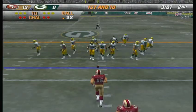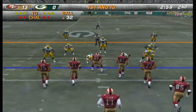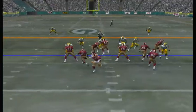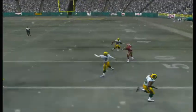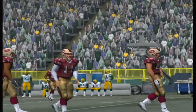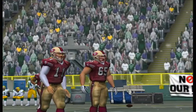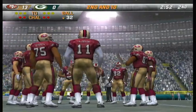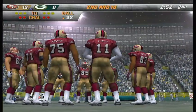First and 10. Ball on the 32-yard line. The Packers with a four-man front. Stepping up with the pass, and he dropped it. With the weather the way it is, we expected to see a few more off-target passes and incompletions. Yeah, it's tough to be totally prepared for the snow and cold like we got in this one.